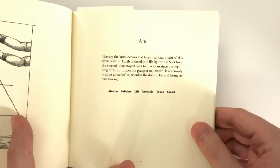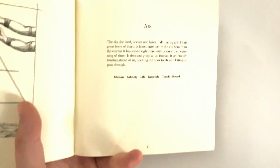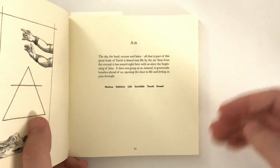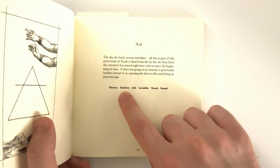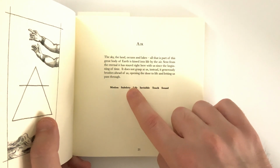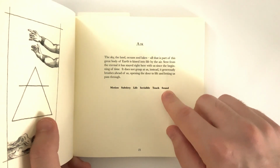It's literally talking about air. That's so, excuse me, boy. For a little emphasis, I decided to burp. That's so cool. This card called air is not referring to air as an idea. It's referring to literal air. Air is subtle, but full of motion. You can see it, and it breathes and it moves. It breathes life into us literally. Air is invisible. Air is something that you touch and sound travels through it.